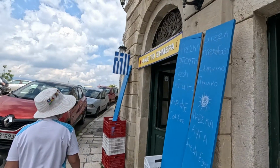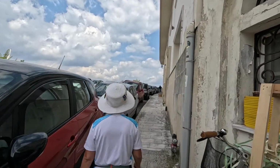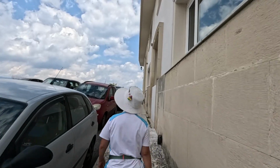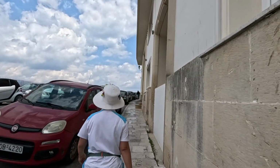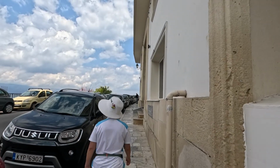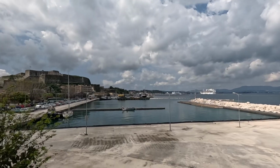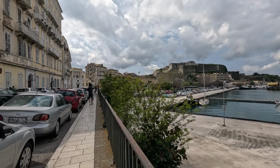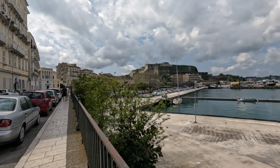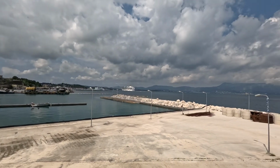Wow, Greek breakfast. Not just any breakfast. So it looks like most people were headed to the old town where all the shopping is at and the restaurants. So we are going to go to the fort. And here's another view of the new fort. And there's our ship right there.